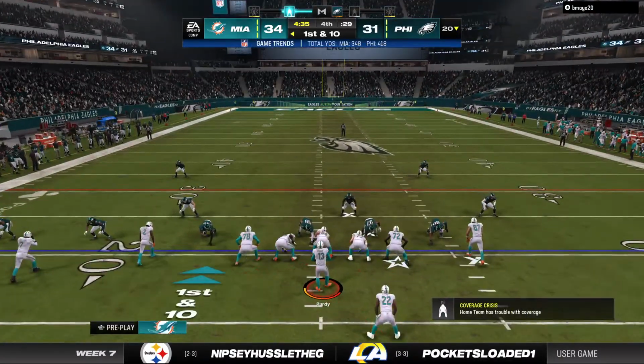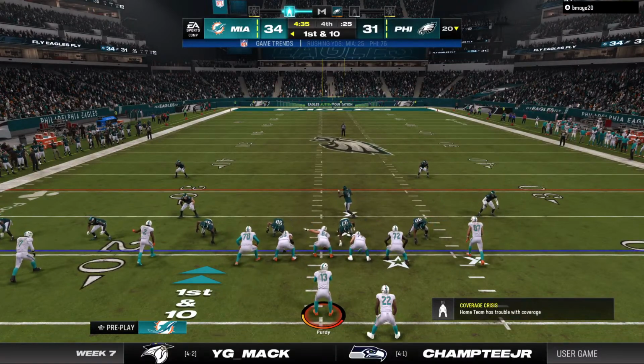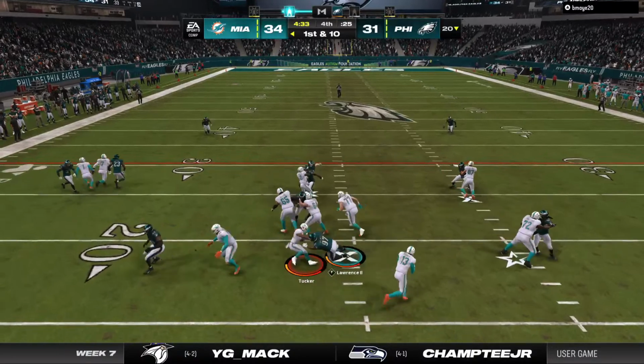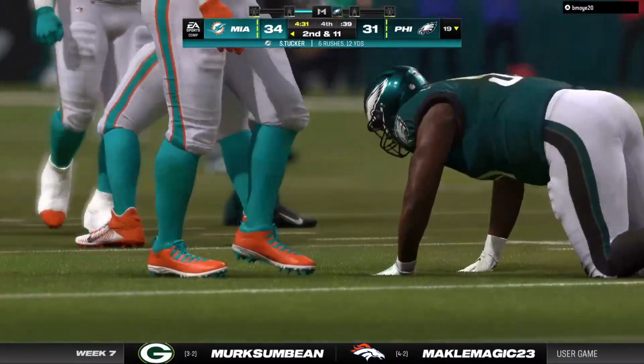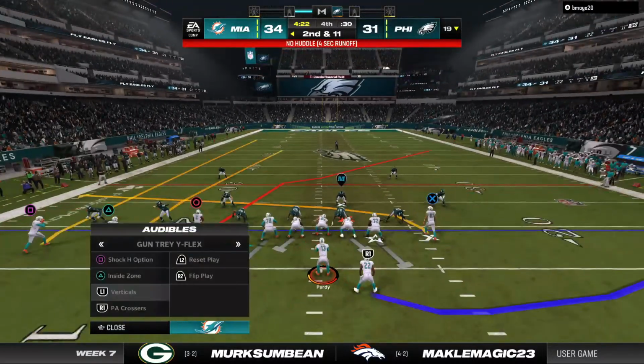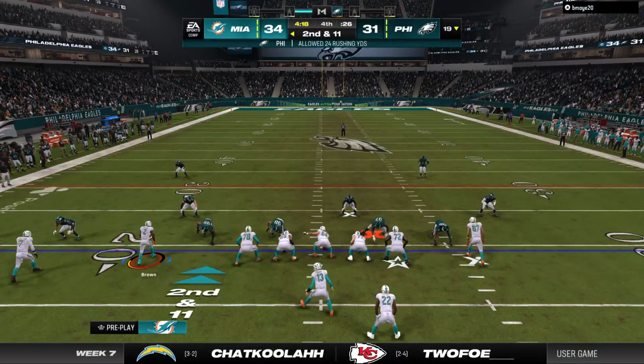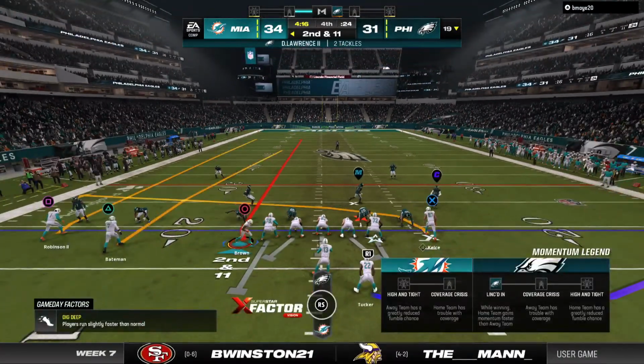The Dolphins at the line ready for their next drive. Their lead back down to one score after the touchdown a moment ago. First down's a must on this drive as they start out here 1st and 10. After the loss to start out, here's 2nd and 11. They'll send Brown in motion right.